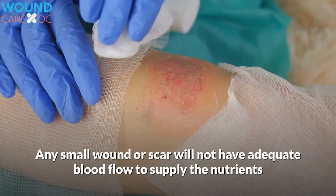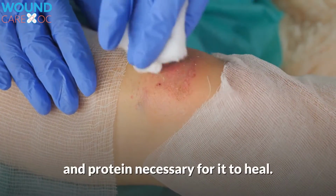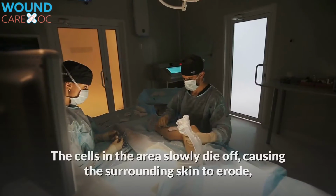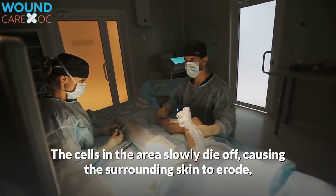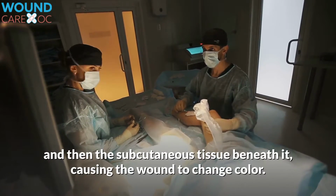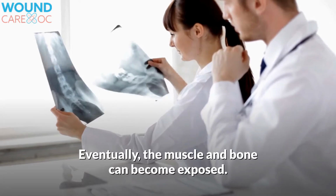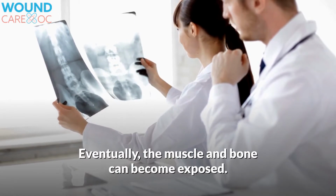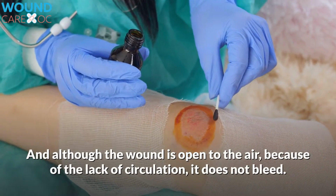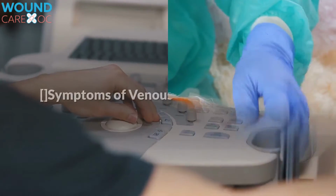Any small wound or scar will not have adequate blood flow to supply the nutrients and protein necessary for it to heal. The cells in the area slowly die off, causing the surrounding skin to erode, and then the subcutaneous tissue beneath it, causing the wound to change color. Eventually, the muscle and bone can become exposed. And although the wound is open to the air, because of the lack of circulation, it does not bleed.